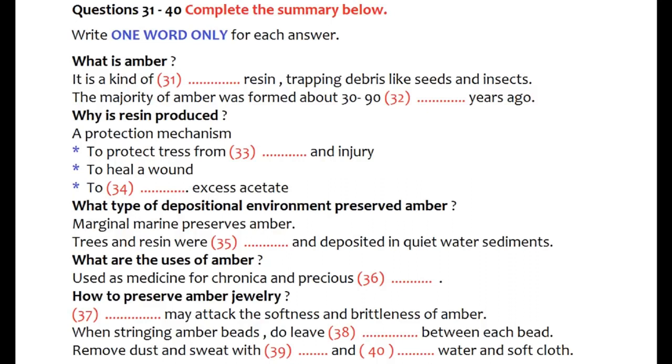We know that amber survives millions of years, but what type of depositional environment preserved amber? One depositional environment for amber is marginal marine. Amber's specific gravity is slightly over 1 and it floats in salt water. Therefore, amber becomes concentrated in marine deposits, moved some distance from the original site.